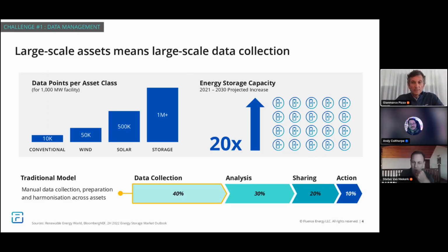It would require simply too much time for your asset management team if they wouldn't leverage all the automation and know-how which is available out there.